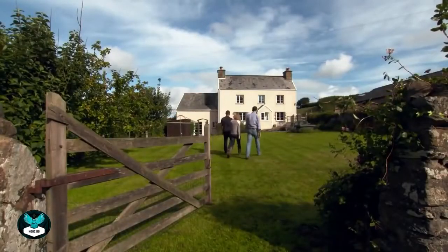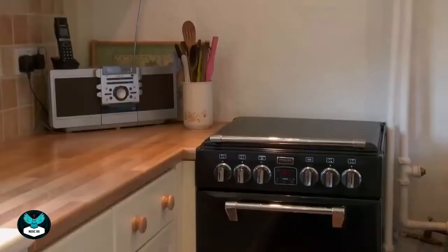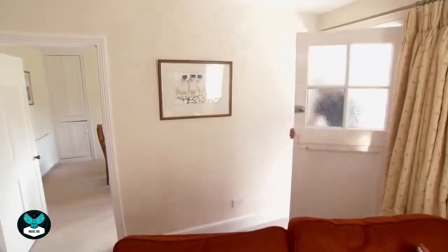The current owners have updated the property in the last 5 years, and although it's ready to move into, it's currently used as a holiday let and perhaps lacks that homely feel. Meaning Matt and Daisy will need to use their imaginations.